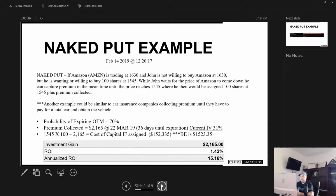So the naked put example. Now I'm using Thinkorswim, and I also timestamped this for you guys so you can go back into your system, and I'll show you how to do this at February 2019 at 12:20 and 17 seconds. Okay, the put option was priced just right for this example, and Amazon at the time was 16.30.